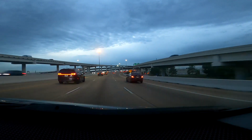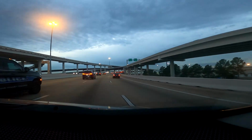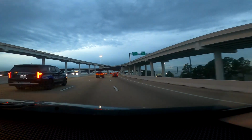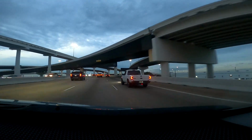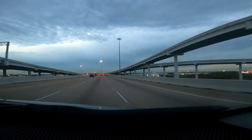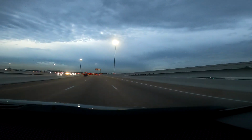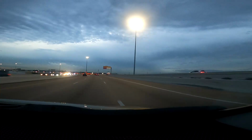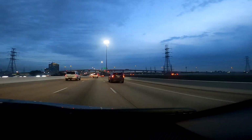The evening sky reflects off the glass buildings in the Galleria area before the urban density eases into the quieter, well-lit roads of Sugarland. If you're lucky, you might even catch the glow of a sunset, casting long shadows over the freeway, adding a scenic touch to the ride.